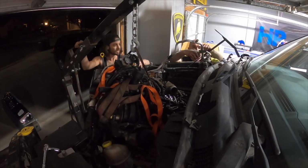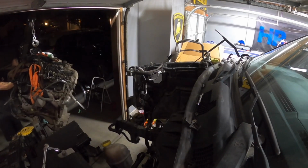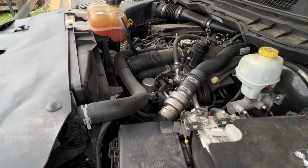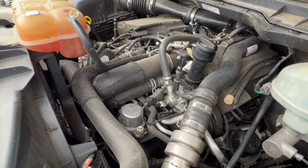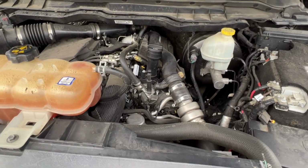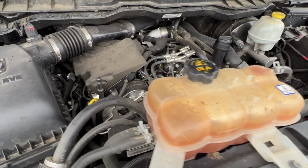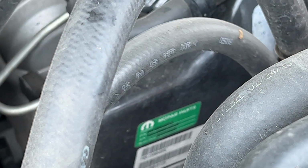So here's us pulling the engine, and we ended up replacing it with a brand new 0-mile Mopar engine from the factory, and you can hear it running here. So right here you can see Mopar parts. They put this little green sticker on the front. That's supposed to be for your warranty.